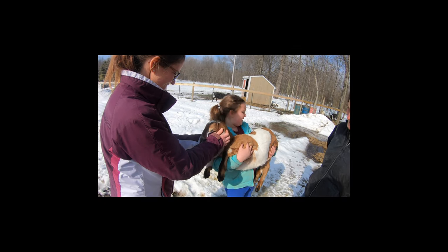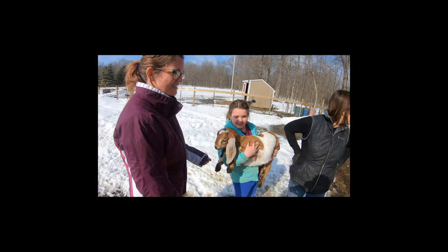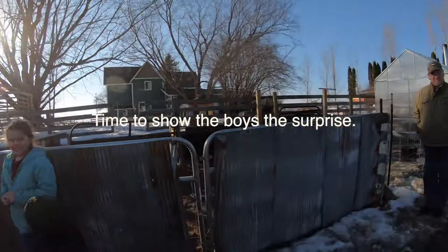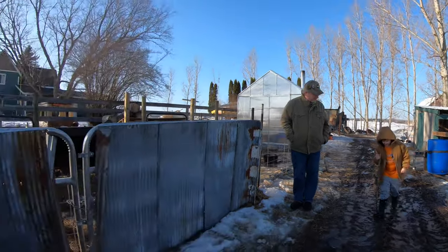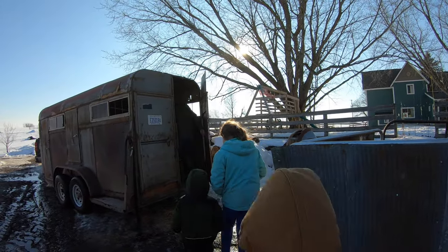Yeah, she's going to be so nice. She's my biggest soft baby. She'll just be wonderful. Awesome. So is this her mom? What was that? That's not a pig? What do you think we got? It's a goat. A goat and a pig?